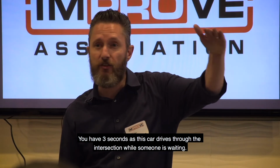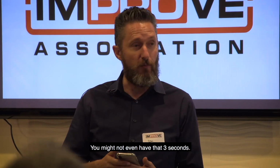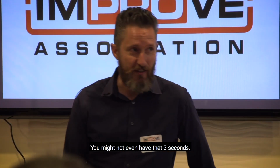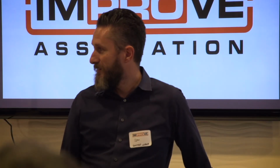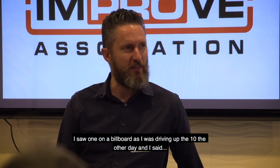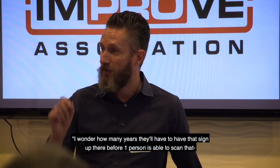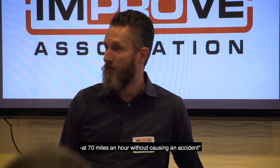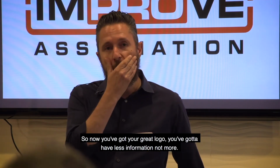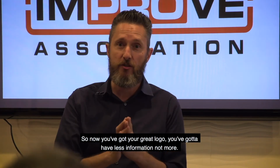As this car drives through the intersection while somebody's waiting, they're probably actually doing this. So you might not even have that 3 seconds. Yeah, QR code, really bad idea while driving. I saw one on a billboard as I was driving up the 10 the other day, and I wondered how many years they'll have to have that sign up there before one person is able to scan that at 70 miles an hour without causing an accident. So now you've got your great logo. Now there's the 3-second rule, so you've got to have less information, not more.